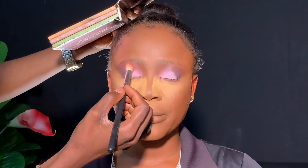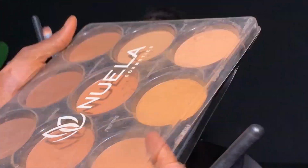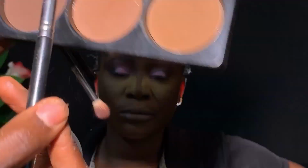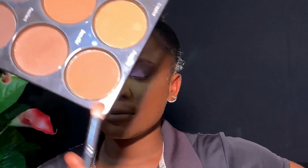So I'm using that shade from that palette too for the eyelid, and after that I went in with my Savior Mark shadow to further tone down the transition, which was looking a bit harsh. That shade I wanted to use to tone it down did not really work, so I went on with my powder palette, that brown shade, to bring everything together.